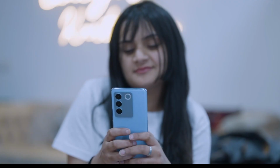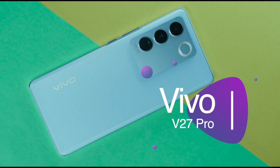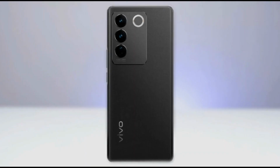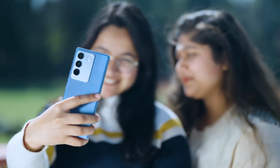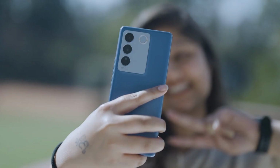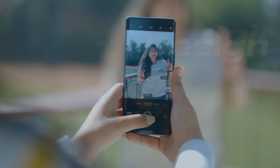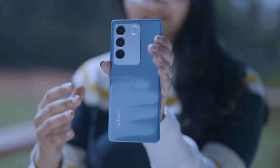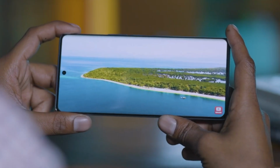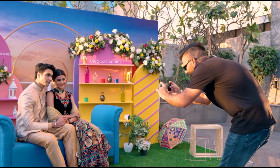Vivo V27 Pro continues the legacy of the company's lightweight and stylish smartphones in the V series. Compared to the outgoing model, the Vivo V27 Pro has received upgrades in many areas. However, the core philosophy remains the same, a sleek and lightweight design that changes the color under light. The new V27 Pro gets a powerful SoC, curved edge AMOLED display, and more.